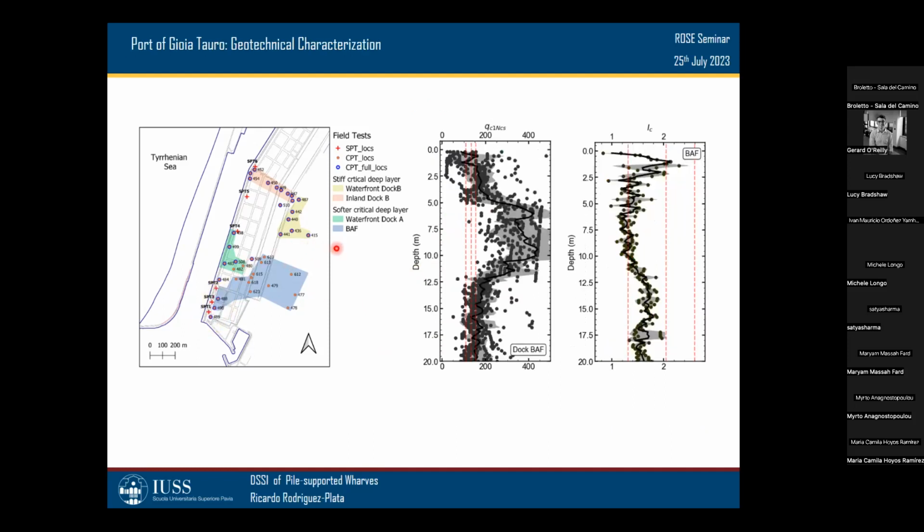And now if we look at the broader picture, if we compile all the CPT data that we have for the zone labeled as BAF, we find a situation in which the CPT data is telling us that the soil deposit is rather consistent. We can identify the presence of a rather dense layer between 5 and 12 meters, and between the surface and 5 meters depth, and from 12 meters to 20 meters depth, we find a looser deposit. That looser deposit is the one that is going to control the dynamic response of the wharf. This is the one that is going to trigger liquefaction later on, depending on the ground motion intensity, and the one responsible for large deformations.